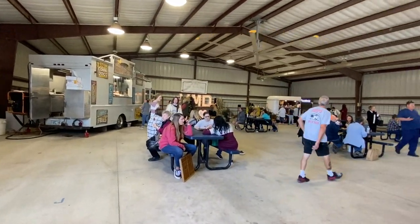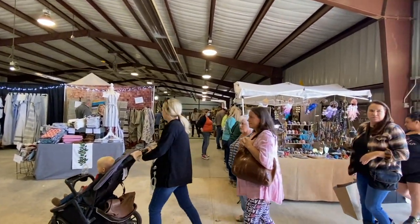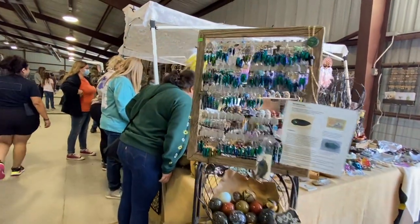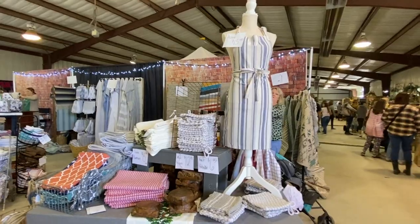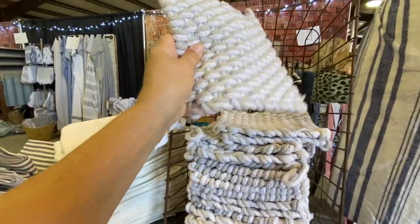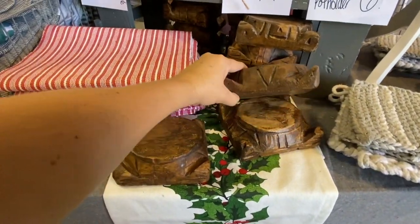So good. So yep. Far, this is the last building. All right. This is where the chickens are during the fair. Yeah. I'm excited. Well, this is the last building, and there's still some really great vendors over here. Let's go check them out. This apron is adorable. And look at these. Nice little pot holders. This is cute.